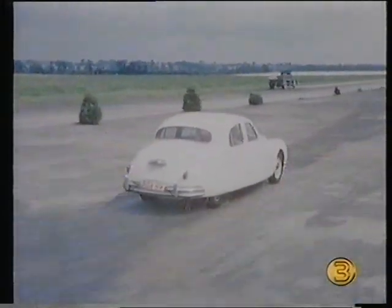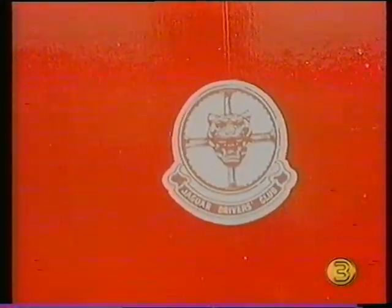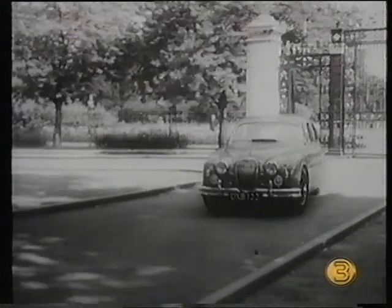In 1956, Paul Freer drove a 2.4 in the Belgian production car race at Spa, and he took first honours in the touring car class. In 1957, the same year that the Jaguar Drivers Club was formed, the 3.4-litre compact was launched.